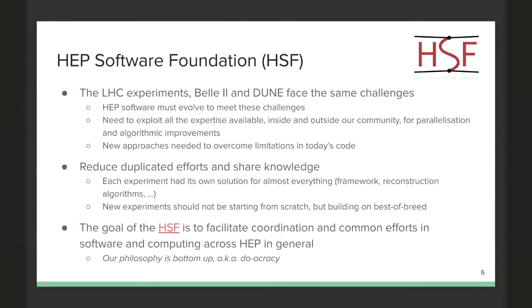Where does the HEP Software Foundation come in? Well, I think about 5 years ago we realised that the LHC experiments, Belle II, DUNE, and of course our colleagues in nuclear physics as well, face very similar challenges, and that we were going to have to greatly evolve our software in order to meet those challenges. And that this was a hard problem, and we would need to exploit all of the expertise which was available to get the parallelization and algorithmic improvements that we needed, and to adopt new approaches to overcome the limitations of, well, I say today's code, yesterday's code, because the code that's in production was not written today.